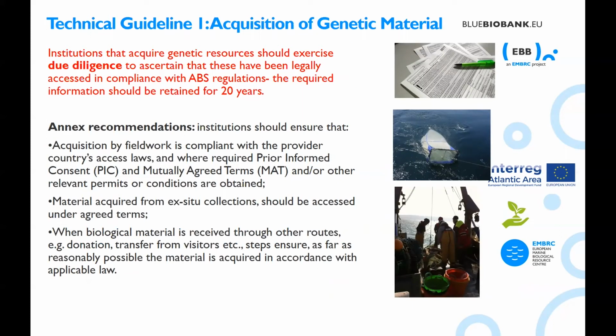Technical Guideline 1 refers to the acquisition of genetic resources, either by collection in the field or temporary or permanent acquisition from other sources such as collections. It also covers situations such as material that's entered an institution by unsolicited donation. To support implementation and understanding, the technical guideline outlines the required steps to comply with access and benefit sharing regulations, provides summary flowcharts and tables, and a list of recommendations.